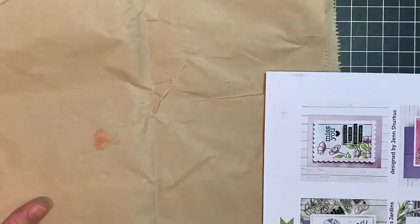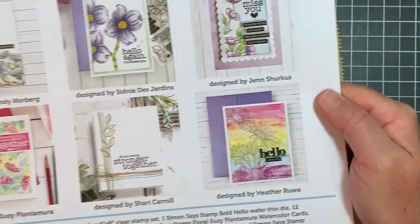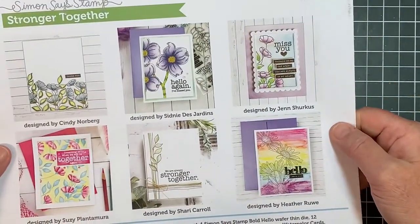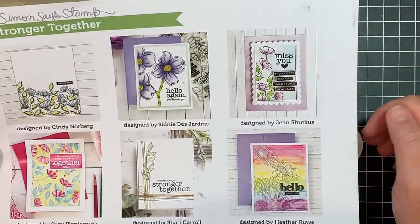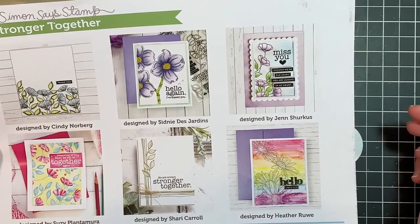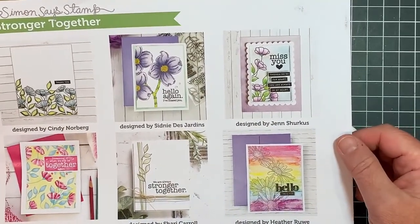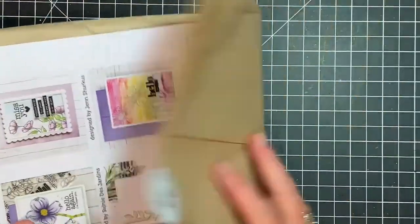Okay, so that was my Simon's stamp haul. This is what they gave you for inspiration. There's a Jen Jerkis. That's pretty. Sherry Carroll always does really nice stuff too. Okay, so that was my Simon haul.